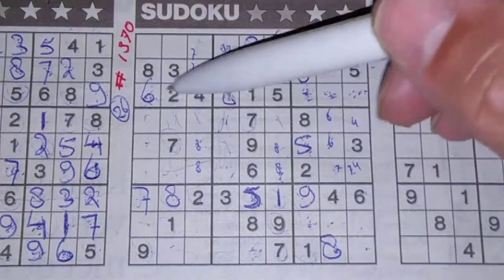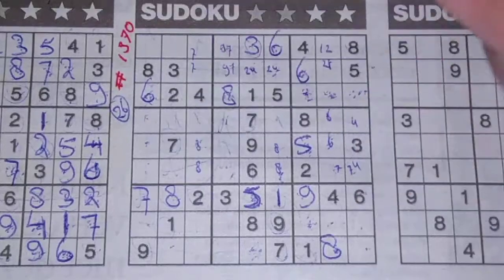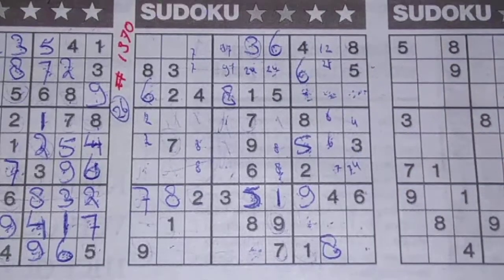2 in this column, 2 in the second column. So in the first column, the only three places for the 2 should be here, here, or there. We see here 2, no 2 there. 2 should be in these two boxes.